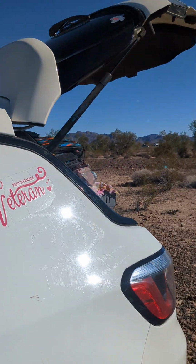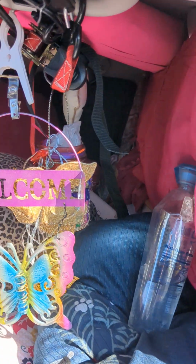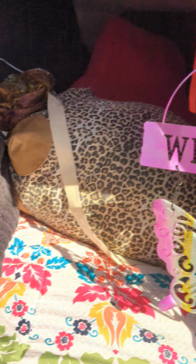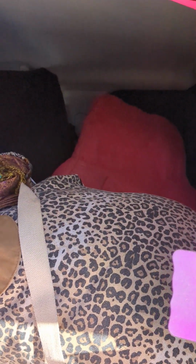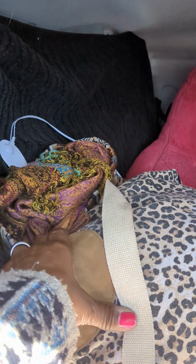But all day I've been out here redoing this back seat, and as you can see, I now have me a little divider from my closet. And this little bag once again will come right here tonight for my feet, and I get to use my other pillow over there, and I have a divider right there dividing the front from the back. And this is just some scarves.